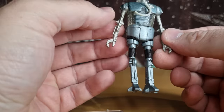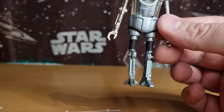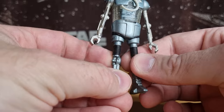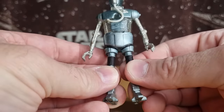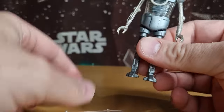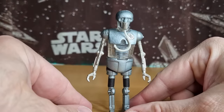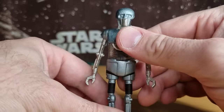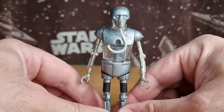You know, I sort of did the same with my EV-9D9 figure. I think I mentioned in the review there that he had a little bit of a bow in the leg just from being in the packaging for as long as he has. But it's not a big dealio. Yeah, he's a cool looking droid. Wouldn't hesitate to see an updated one or a vintage card. I reckon that'd look cool.